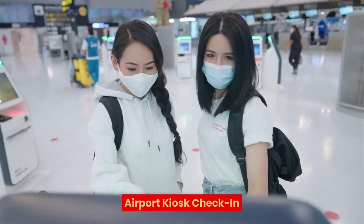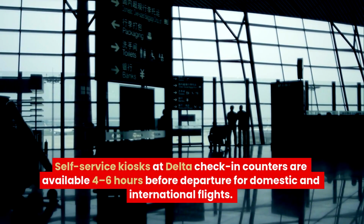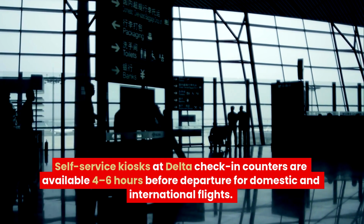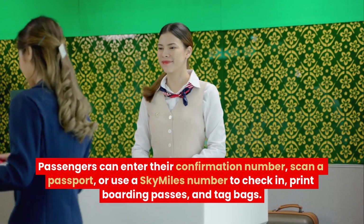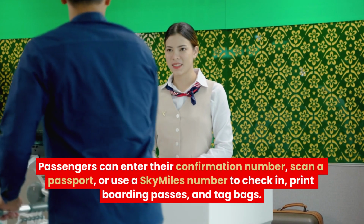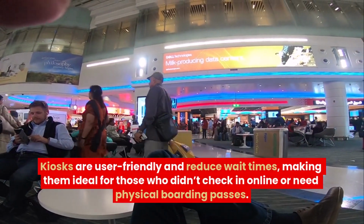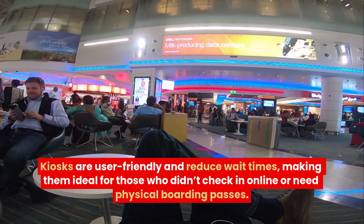Airport kiosk. Check-in self-service kiosks at Delta check-in counters are available 6 hours before departure for domestic and international flights. Passengers can enter their confirmation number, scan a passport, or use a SkyMiles number to check in, print boarding passes, and tag bags. Kiosks are user-friendly and reduce wait times, making them ideal for those who didn't check in online or need physical boarding passes.